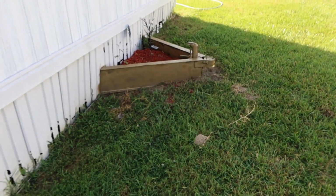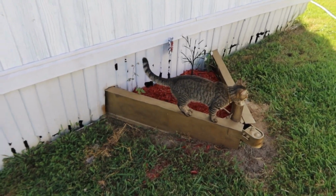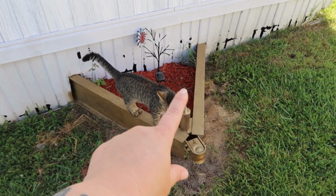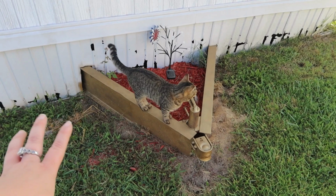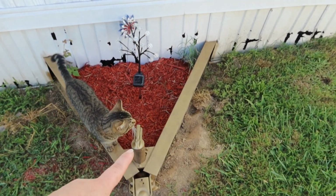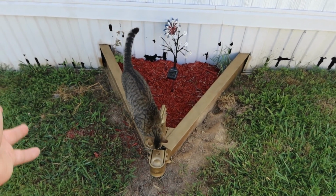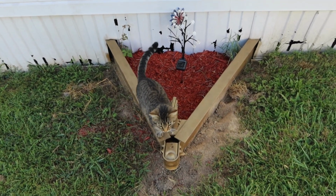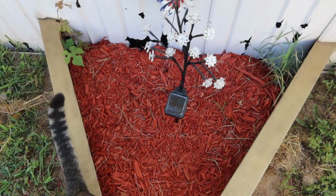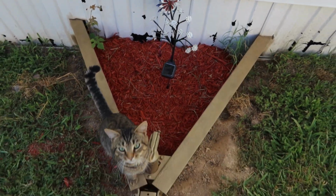Coming around the back, you may hear a train in the background. We live near a train track. I recently spray painted our tongue right here. I really like how it turned out. It was super rusty before, so that's just an idea. If you have a mobile home, you can decorate it and update it and put flowers in it if you want. So far, all I have in here is a solar light and a little 4th of July pick.